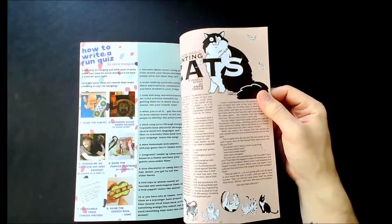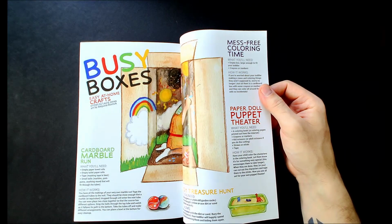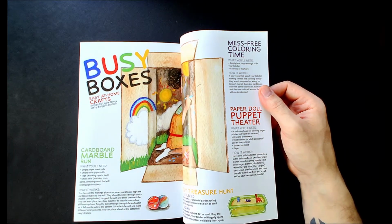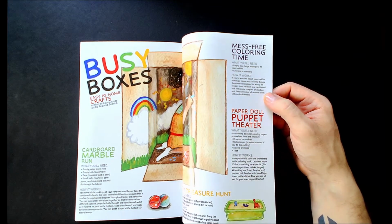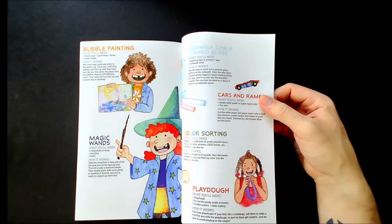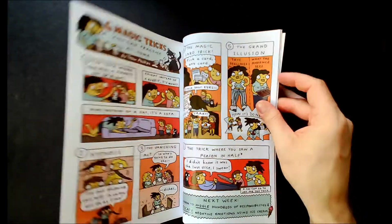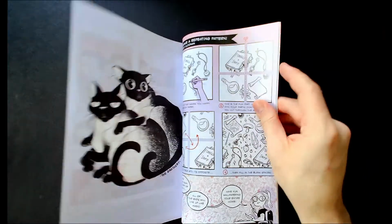How to Write a Fun Quiz. Busy Boxes, Easy at-Home Crafts by Laura Jones and Sequoia Bostic. We got a Cardboard Marble Run, Sandy Treasure Hunt, Paper Doll Puppet Theater, Mess-Free Coloring Time, Bubble Painting, Magic Wands, all sorts of stuff that you can do, more crafts. 6 magic tricks you can practice at home by Tegan Phillips, really cool.